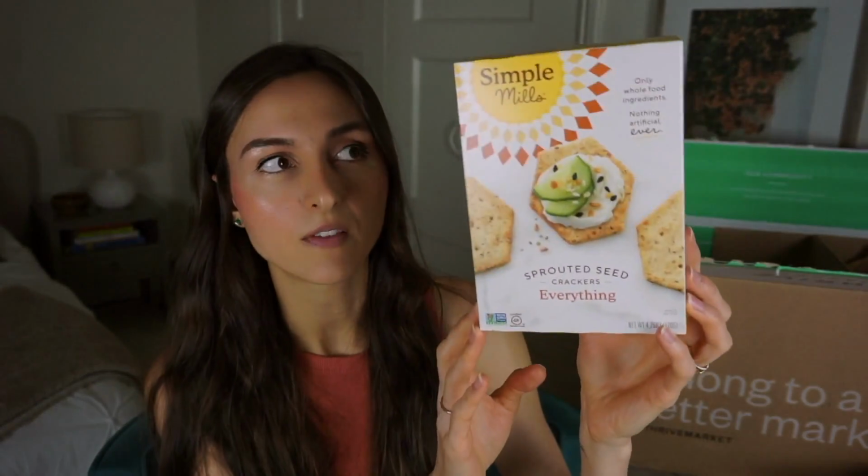Yeah, they look really good. I feel like this is going to be something that I'm definitely going to include on my snack plate situation when I do my Mediterranean night. So stay tuned for that because I'm excited.